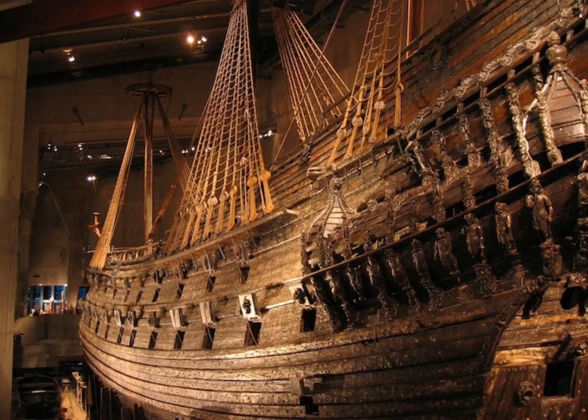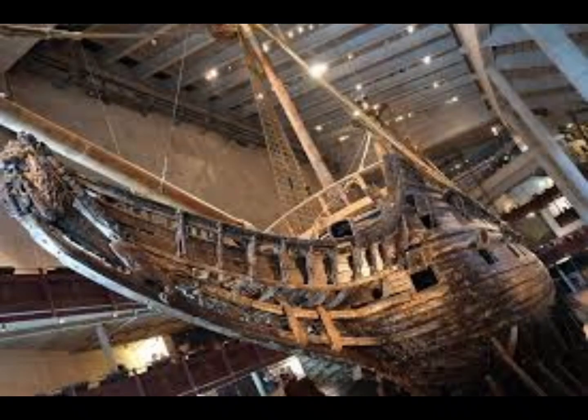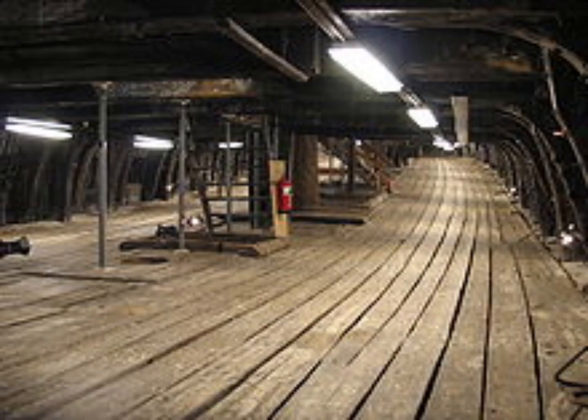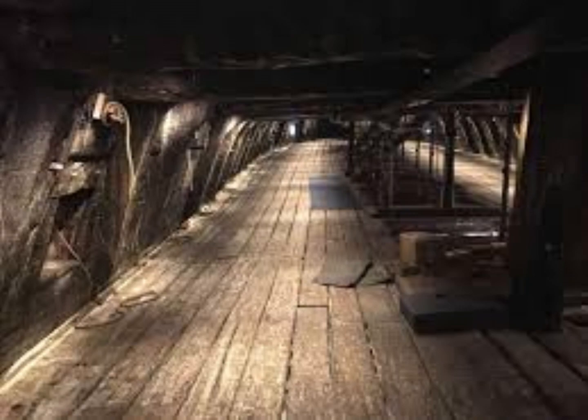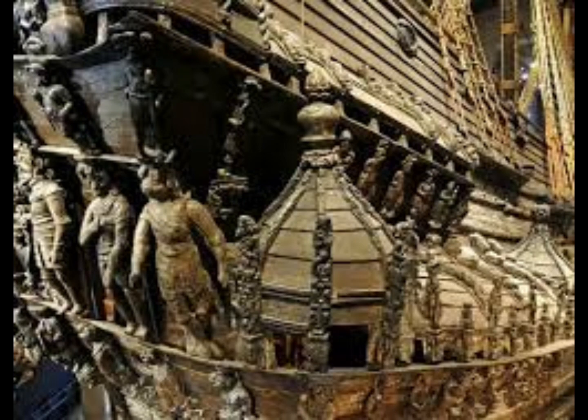Uncover the unique story of the Vasa Schip, a pristine warship from 1628 adorned with hundreds of wooden sculptures, and find out why it's become such an important part of maritime history. Vasa is a warship constructed in Sweden between 1626 and 1628. On August 10, 1628, the ship sank around 1,300 meters into her inaugural trip.